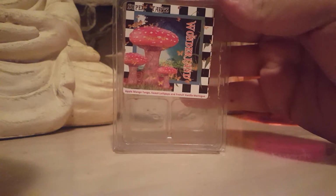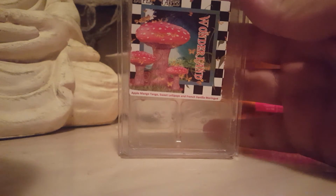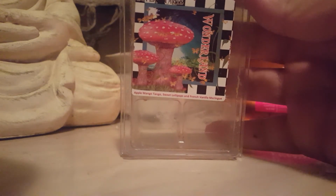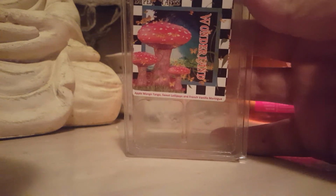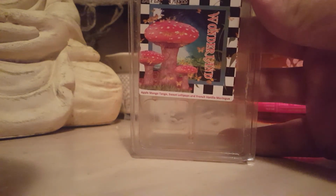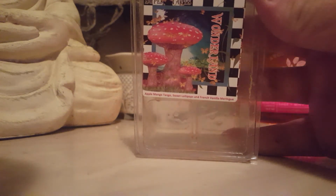Wonderland, Apple Mango Tango, Sweet Lollipops, and vanilla meringue. I actually really love that packaging too. It's cute. This one was nice. I wouldn't repurchase this just because it wasn't quite my scent. It was strong, but I didn't quite enjoy this as much as I hoped I would have. So I wouldn't repurchase. But if you like Apple Mango Tango scents, my friend Melanie told me that's like a dupe for a laundry detergent. If you like those kind of scents, this is for you, because this one is 10 out of 10 throw for sure.